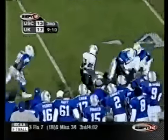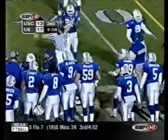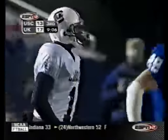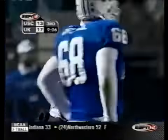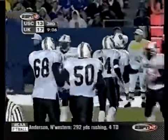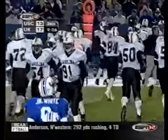Carlos Spikes picks his way for about 7 or 8. Nowhere near the first. Knocked out by Jamal White. Coach Holtz has challenged his offensive line to dominate this football game in the run and the pass. And they're not doing it in the run, are they, Mike? No. They're just not knocking people out of there.